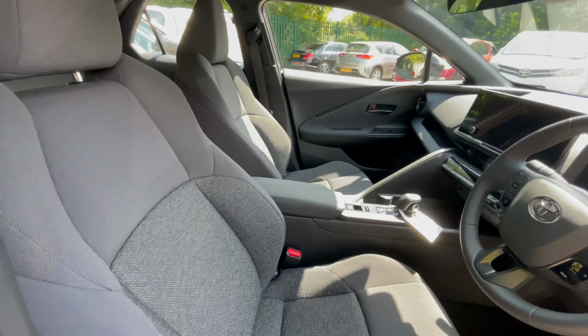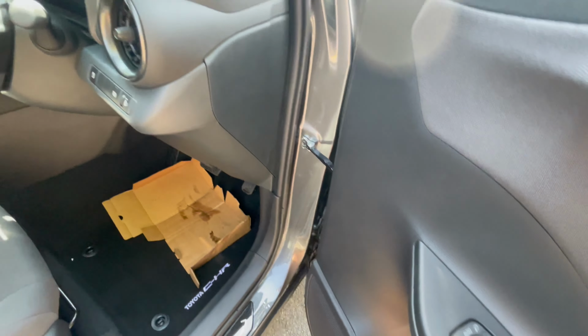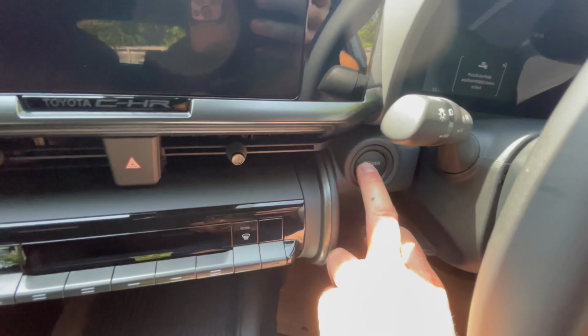But yeah, this is what the base spec gets you. Let's jump on board like we do. Let's turn her on.